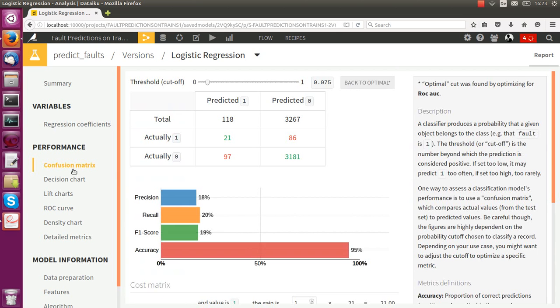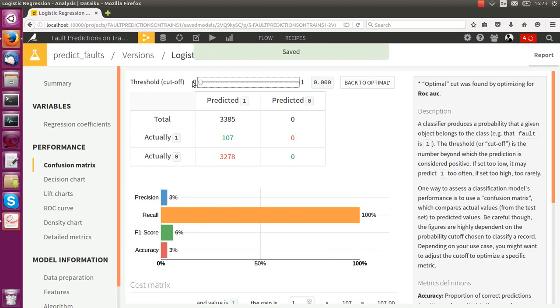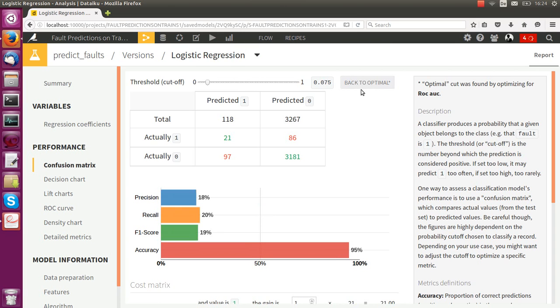Now we can instruct the algorithm on how aggressive it should predict door faults. It can be very generous and basically predict no door fault at all. Or it can be very aggressive, very strict, and basically predict that every train will experience a door fault, or something in between. But we can go now back to the value which is proposed by the algorithm.